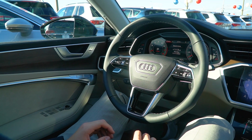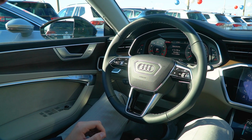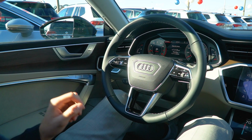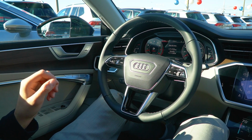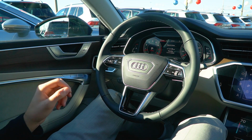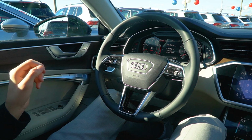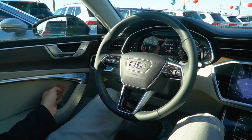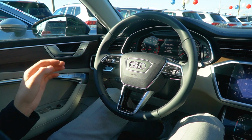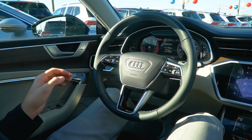Moving on to the interior of this 2024 Audi A7 Prestige, I'm going to start out with the front seats for the driver and passenger. You do have the option of getting the luxury package with a Premium Plus or a Prestige, and this car has that. And what that adds is your leather and your Alcantara on your door panels, as well as massaging seats for the front driver and passenger.